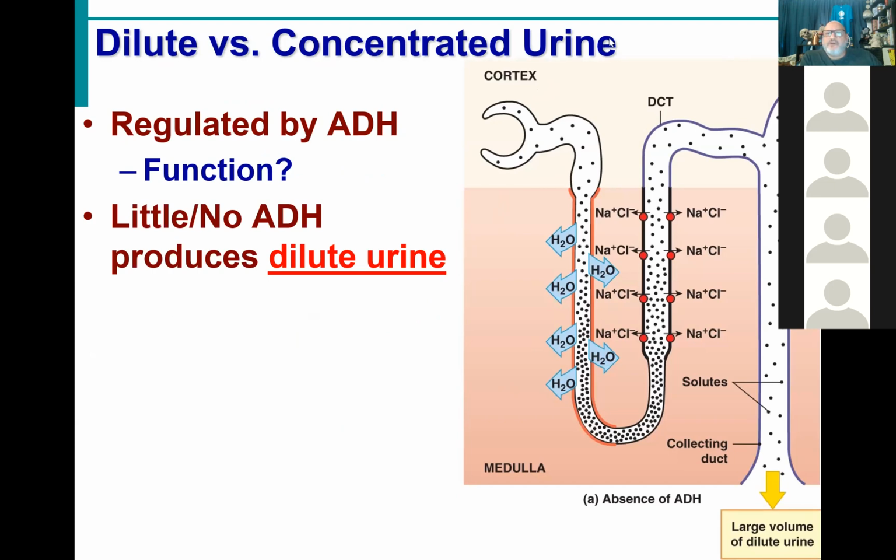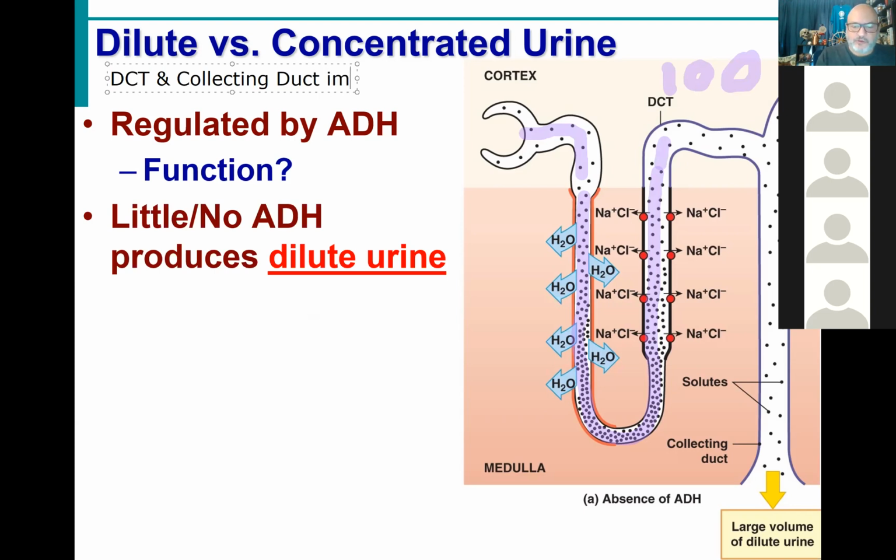We have our filtrate at about 300 milliosmoles. It's processed in the proximal convoluted tubule. Then, as we just saw, we are going to draw out a bunch of water, concentrating it very much. Then we're going to actively pump out a bunch of solutes, diluting it to about 100 milliosmoles. And the rest of the nephron, the collecting duct, is all impermeable. So our distal convoluted tubule and the collecting duct are impermeable to water.